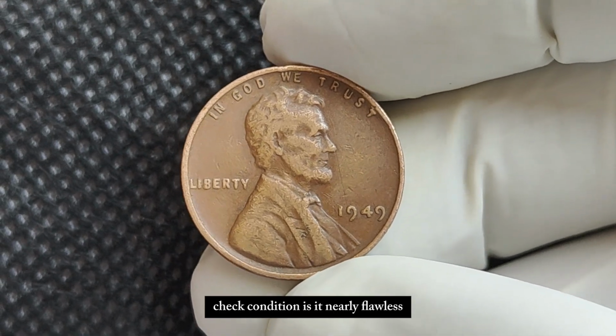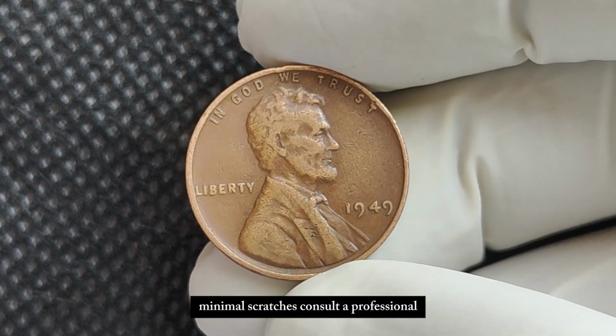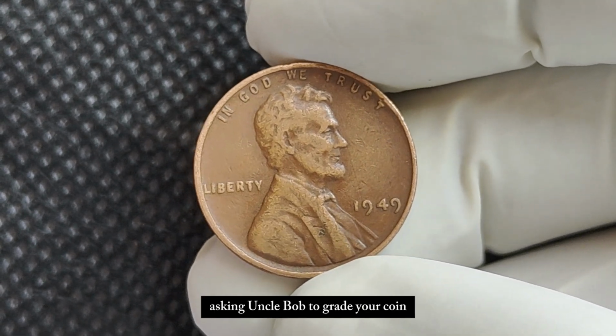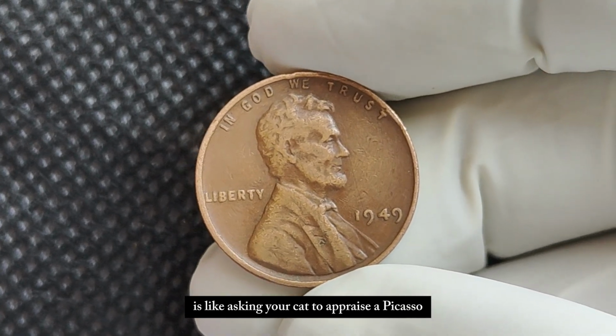Check condition, is it nearly flawless? Minimal scratches? Consult a professional. If you spot anything odd, get it verified immediately. Asking Uncle Bob to grade your coin is like asking your cat to appraise a Picasso.